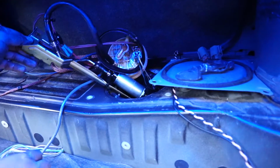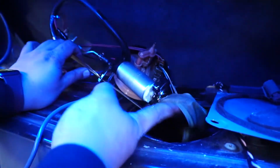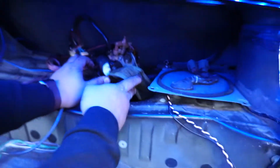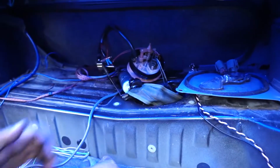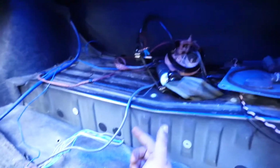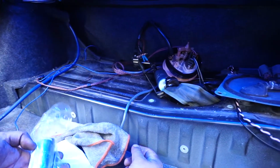It's a Walbro. Yeah, it is a Walbro. It's a Walbro 255, it looks like. Yeah, but look at this. Oh, that's messed up. Can you technically just pop that sock off? Yeah. I mean, we could still replace it. I'm going to switch it because we're already here. I don't know how good this pump is.